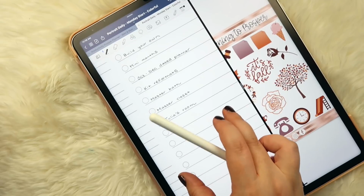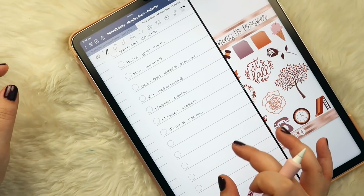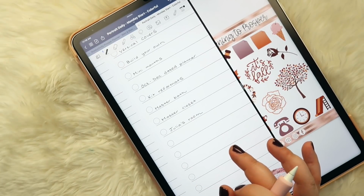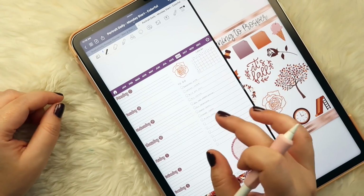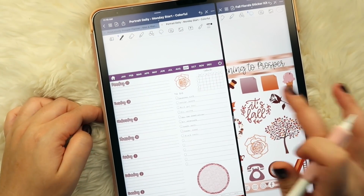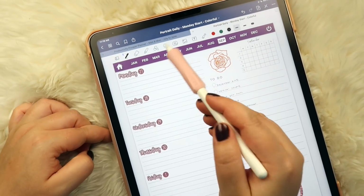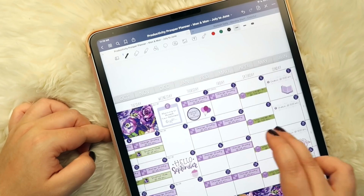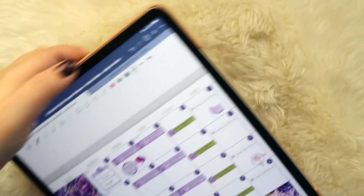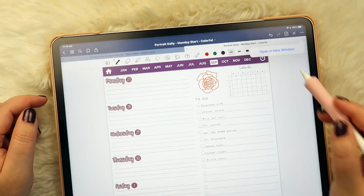So then I've got my usual YouTube stuff, but I'm not gonna write that in because I know I have myself on a little schedule for that. Wednesday is a big filming day for me, so okay. And then I think I'm gonna close my sticker kit for now. And then we're gonna take a look at the Prosper Planner and see what's going on there. So I think I'm gonna turn this back into landscape mode, and then I'm gonna split screen.